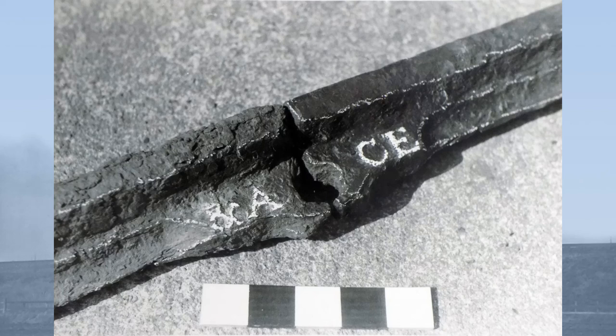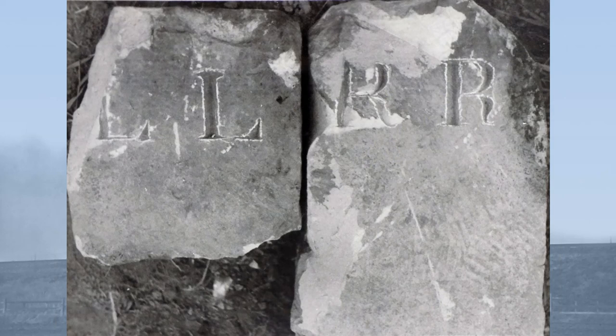These rails would have needed flanged wheels in order to run on them. But yet these bar iron rails were popular because they greatly reduced the friction between the wheel and the rail compared to the older wooden railways and were far more durable. The first public railway in Britain, the Lake Lock Railroad, opened in 1798, used bar rails.